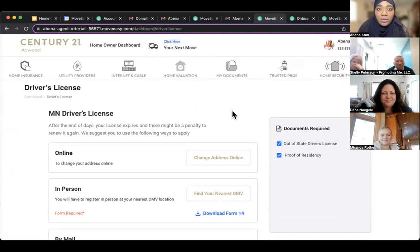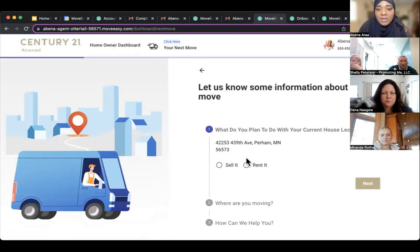One really cool thing. Imagine you're using this for a renter or someone in your sphere of influence. Well, if they ever need to move again, they just click right up here at the top where it says, "Click here, your next move." And it will ask them a couple of questions. Are you trying to sell it? Are you trying to rent it?